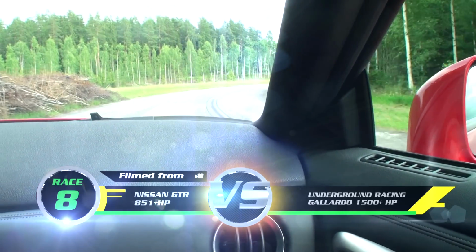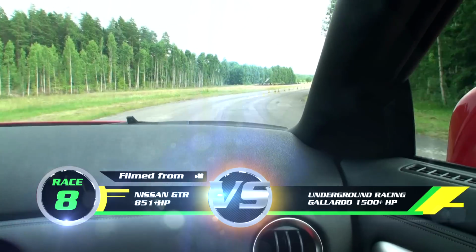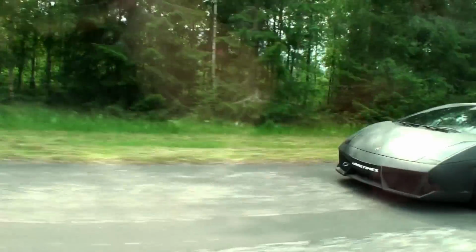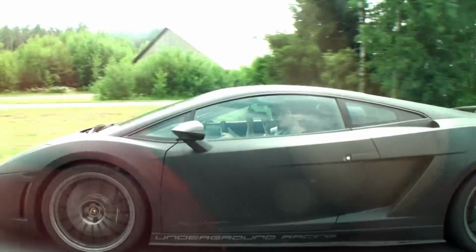GTR, 900 horsepower, versus Underground Racing Gallardo, 550.